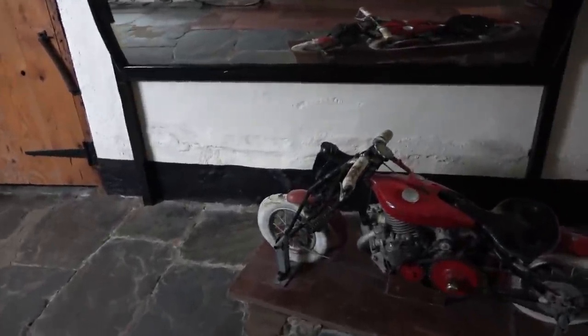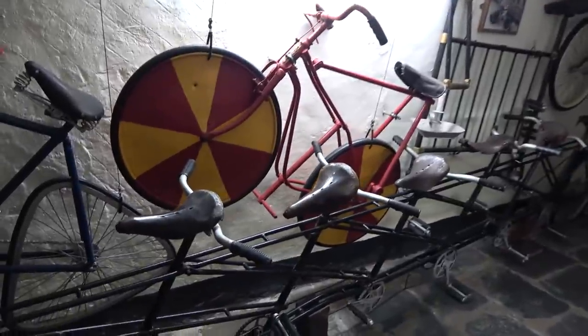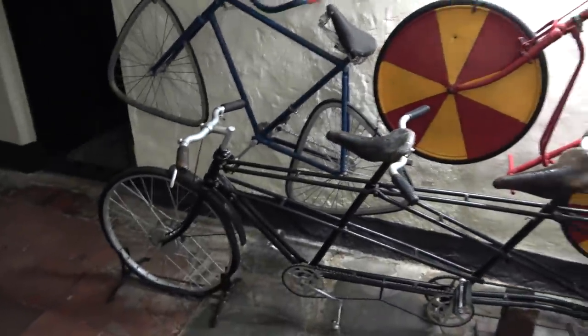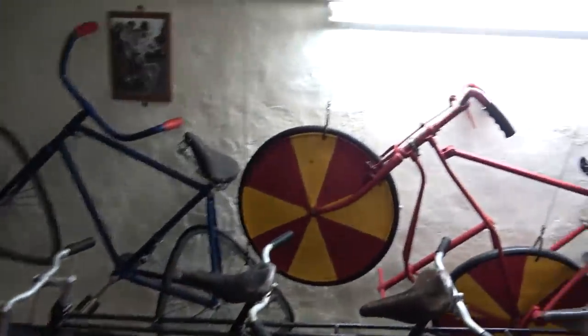Oh, it's like an old kind of bike museum in here. Hello, Tokyo Disneyland. Maybe a bit different to Tokyo Disneyland, this one. So much history. Oh wow, look at this bike. You can see 1, 2, 3, 4, 5, 6 people all the way across that. That's amazing, all sorts of different ones.